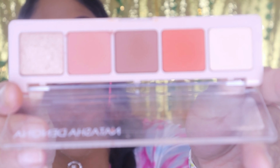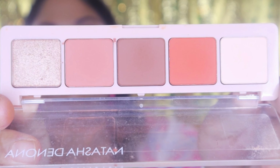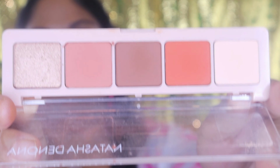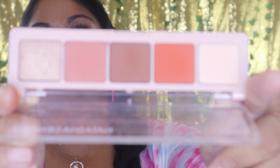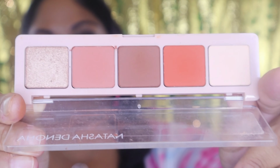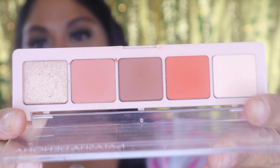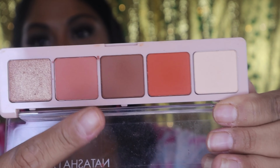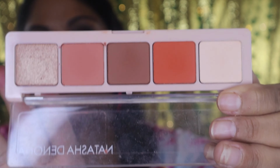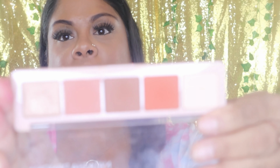My next Natasha Denona fave, you guys, is one of the 5-pan palettes, and it is the Peak palette. When I tell you, this guy has been to Vegas with me every single time. Whether or not I used it, it was with me. This is my perfect travel palette. I feel like I could get a basic warm or smoky look with just these colors, you guys. Literally, this does it every single time.